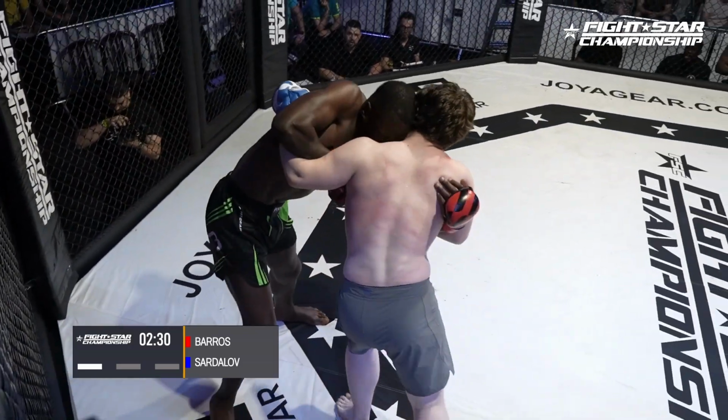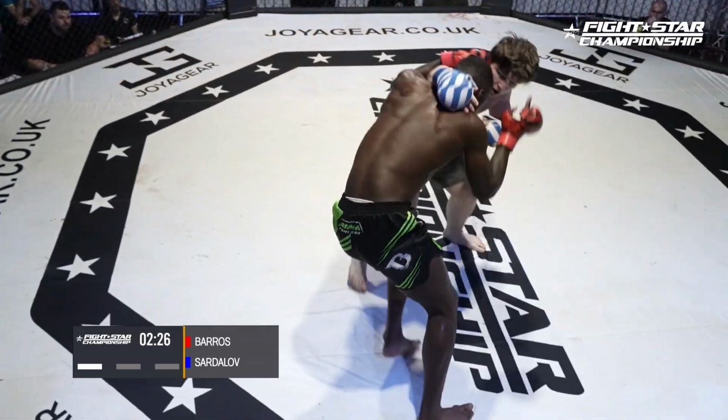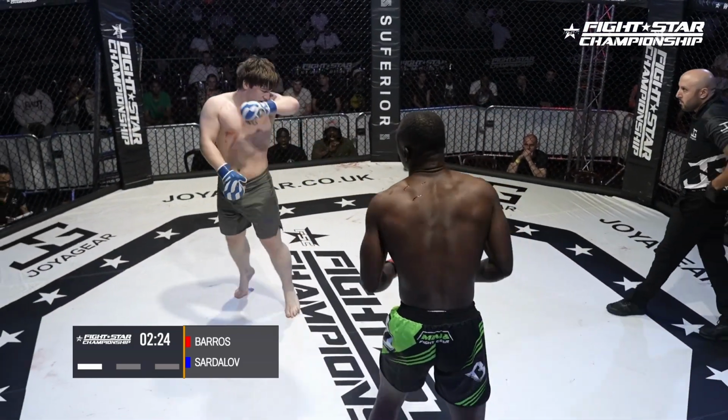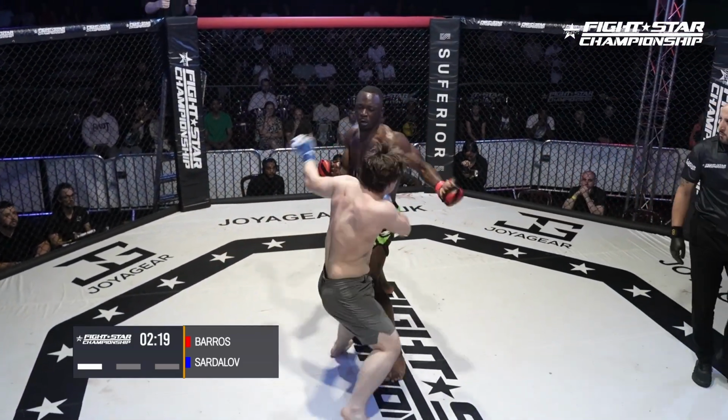Sardalov trying to close the distance early on, looking for the takedowns and hip throws in these exchanges. Nice pummel from Barros, though. There's the hip throw again. Could make the adjustment to put the leg on the inside of his opponent's to get more leverage and elevation to finish that takedown.